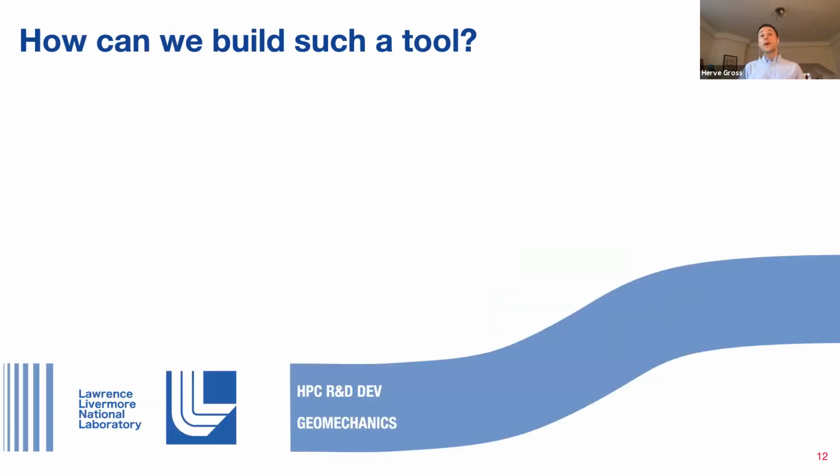So how are we going to do this? Well, we're not going to do this alone. The first thing that we did was to look for partners, and Lawrence Livermore National Lab was added to this mix as a partner because of their HPC research and development on these particular architectures. They had all the experience for that. They also had a very strong experience in geomechanics. So the vision was aligned, they had the right skill sets.